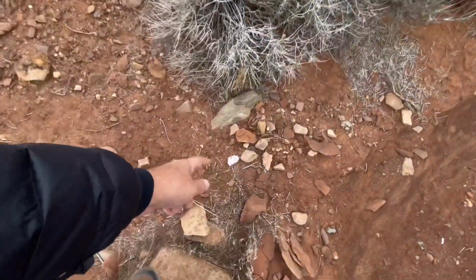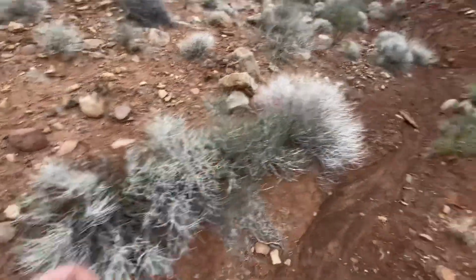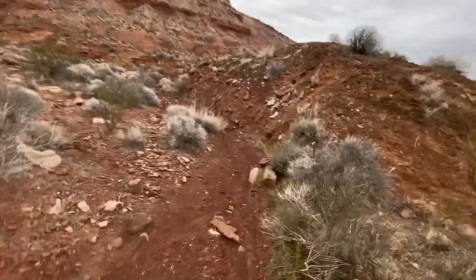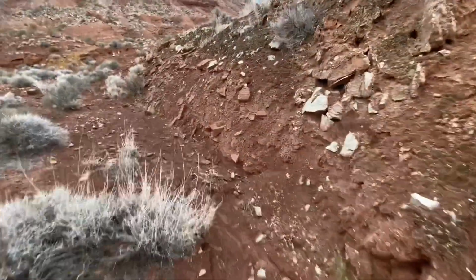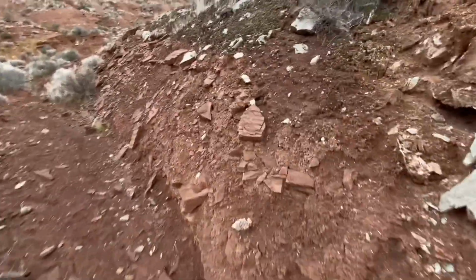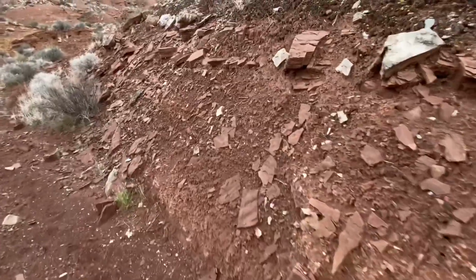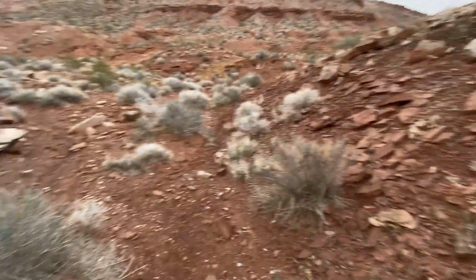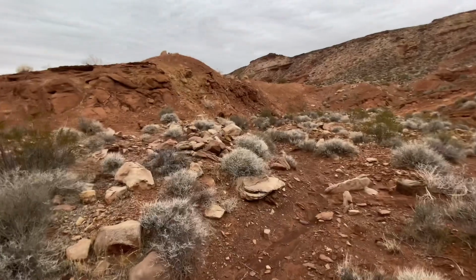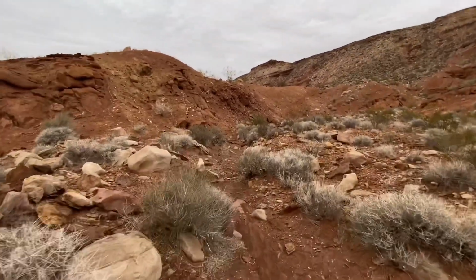Here's a little bit of gypsum. Now we're getting into the mudstone where it has the water ripples. We have tons of that here. You can kind of see it on this as it's slowly breaking out of the hillside. There's some more of that gypsum, a little line of it right here.